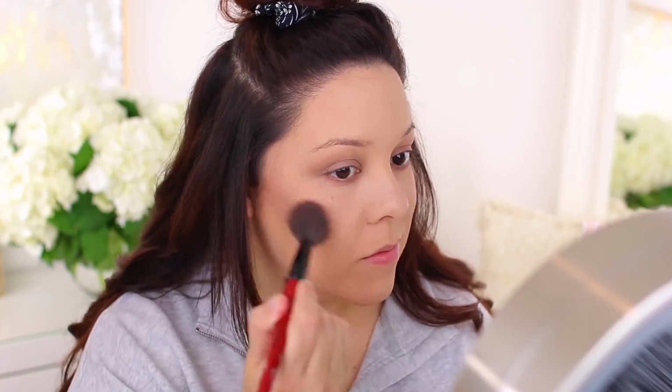I didn't bring highlighter with me this time around, but I feel like it would be good to have a small travel size highlighter on days when I do want to wear highlighter, because I'm really into highlighter lately, so that would be good to have as well, but I didn't pack one.